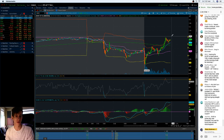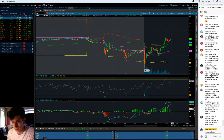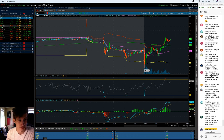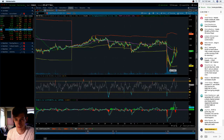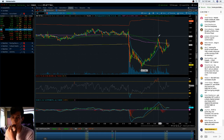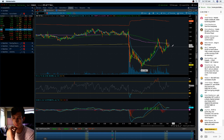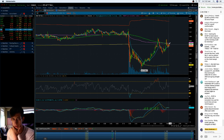So yeah, it definitely looks like still JNUG is being bullish. The RSI is starting to point right back up again. The MACD is starting to curve almost back up. So, yeah, and the overall pattern itself is still showing signs of it being bullish. And there it goes. So it's making higher lows, as in it's not pulling back as much as it was before, which is definitely in favor of JNUG.